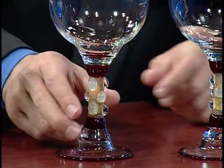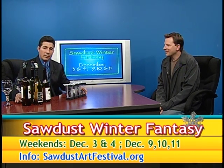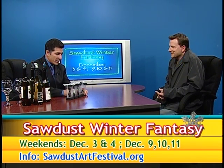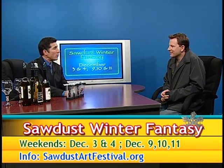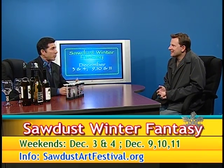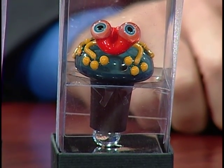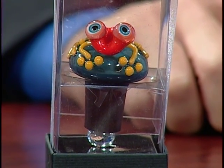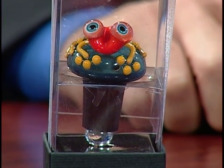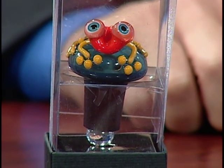Well, those are beautiful. How about some of these wine stoppers? Like this frog right here, I don't know if you can even see it, but you actually have his eyes in there as well, and it almost looks like it's 3D in some way. Is that a difficult process? Is that a layering process of glass? Yes. First I form the base, and then I draw on the body, and then I take some yellow and pull that out thin, and I can go back and just draw out the arms and the legs.